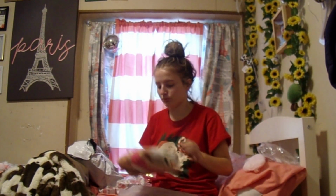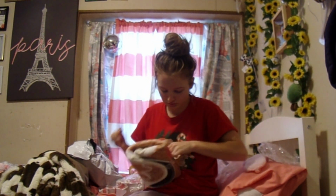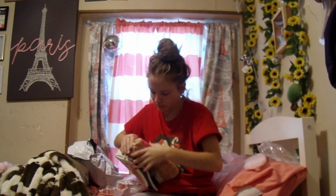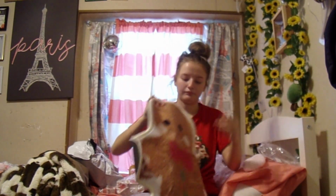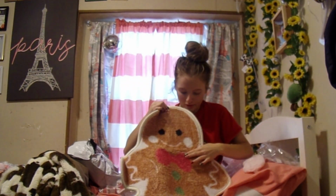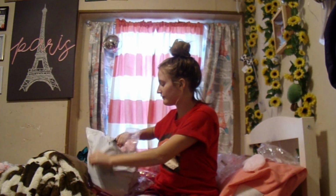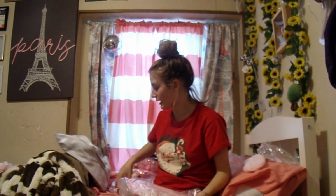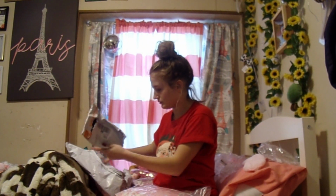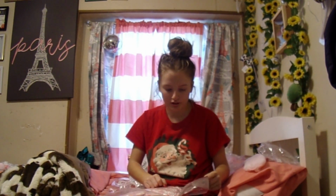I got this gingerbread wood. I thought this would be cute by my bed. It has a pink bow. Thought it'd be really cute by my bed. And then I also found a blanket. It was pink and goes perfectly with my theme. So I got one from Shein. This one is really, really cute.